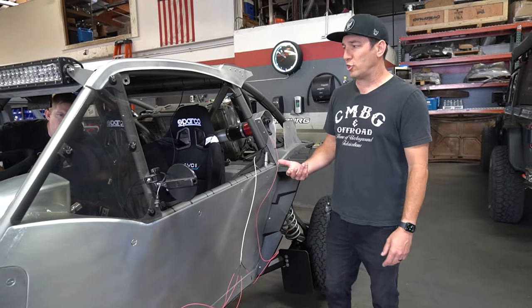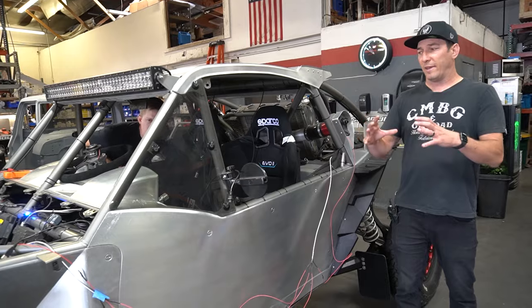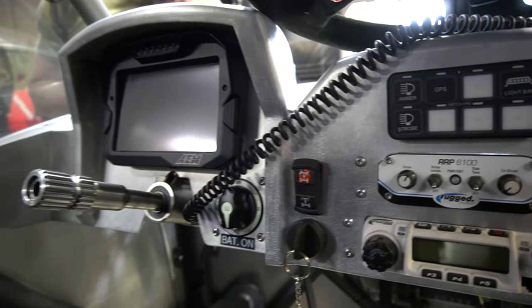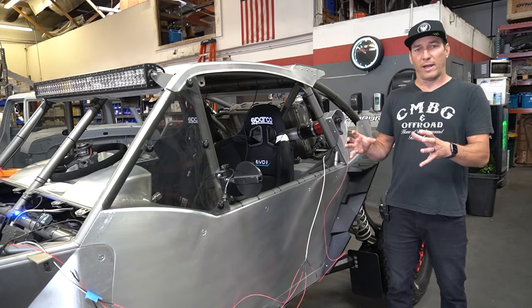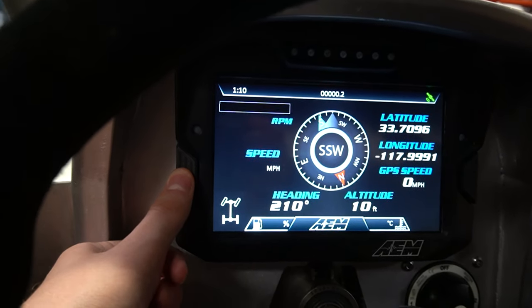A lot of technology in the car, from the GPS and the rugged race radios. And now on this car is AEM's data logging dash. They have pre-programmed dashes, all pre-wire loomed out. They go in all the different makes and models of these side-by-sides.